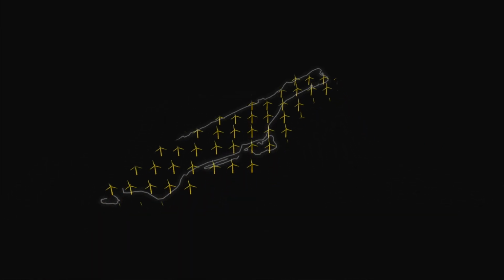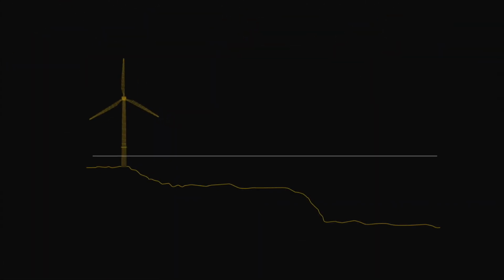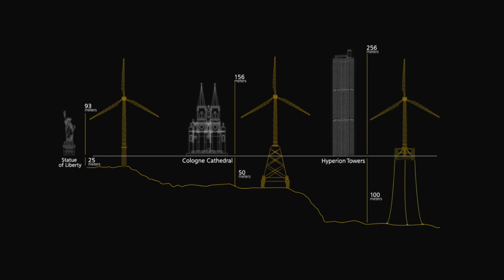Offshore wind farms continue to grow and expand. A typical offshore wind farm today can be larger than some of the largest metropolitan cities. And the turbines can reach deep into the ocean, sometimes 100 meters down to reach the seabed, where their blades can crest at over 250 meters in the sky.